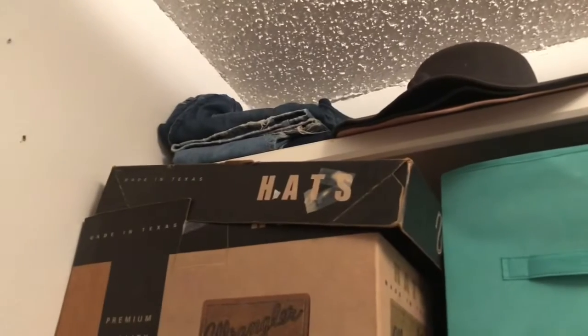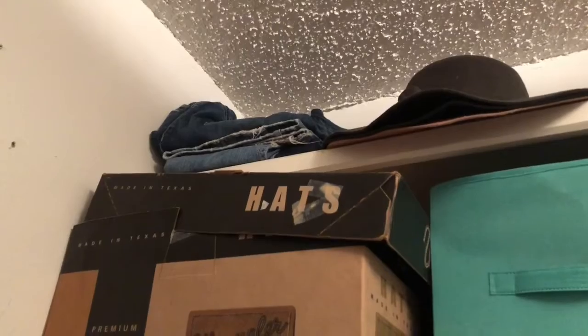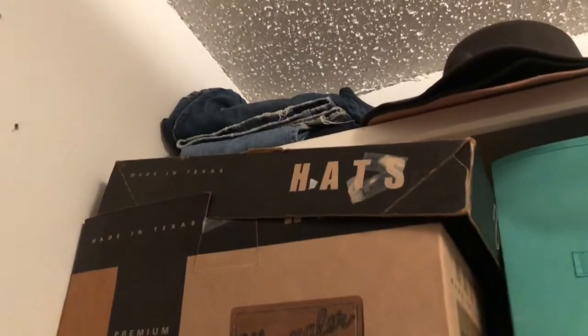My cowboy hats, and then my floppy hats, and these jeans are either way too big, which I'm keeping for pictures and stuff, or they are too small, which I'm hoping I will eventually get into. It's just a motivation I like to have.